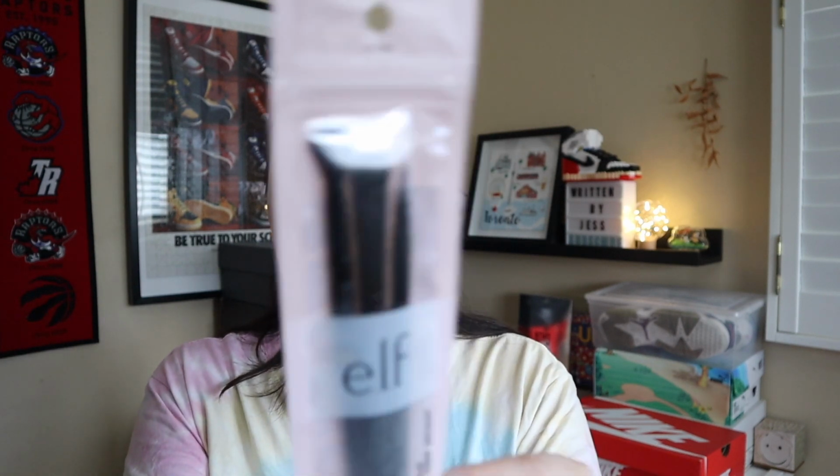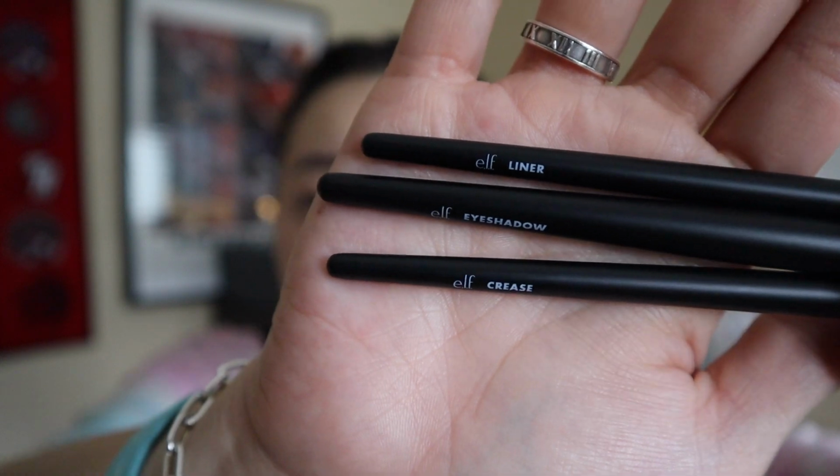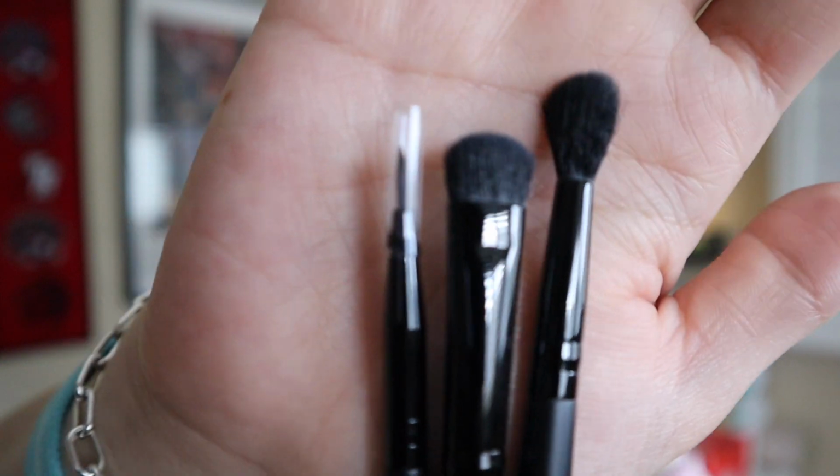And this trio, I got this No Budge Brush Trio set. I actually got this for free from e.l.f. And I think it's because I spent more than $50. But you get these here. So it's liner, eyeshadow, and crease. And these are the tips, as you can see. So I thought that was a nice touch. Thank you to e.l.f. for sending these. I'm super excited to have these. I don't have any of these brushes, and it'd be kind of nice to try them out. So I'm super excited about that. So I got that for free.